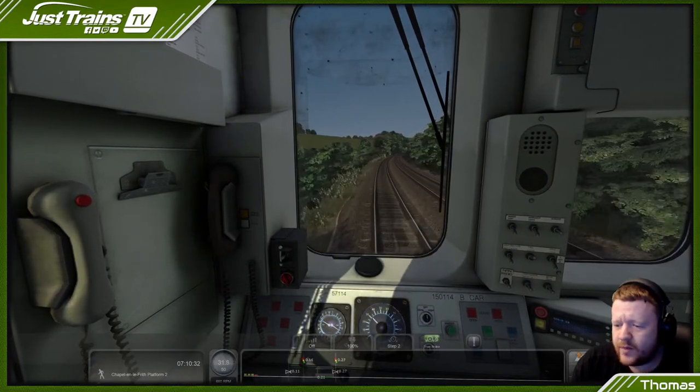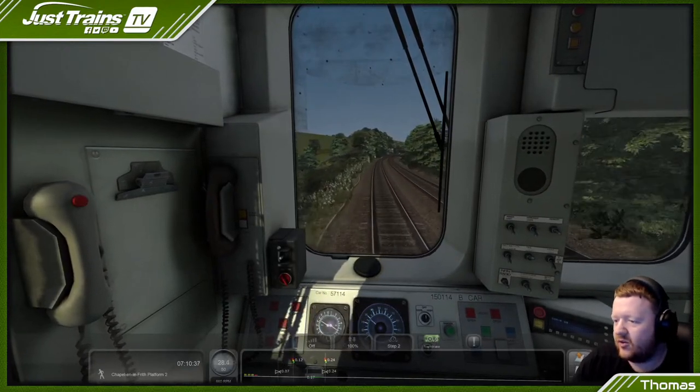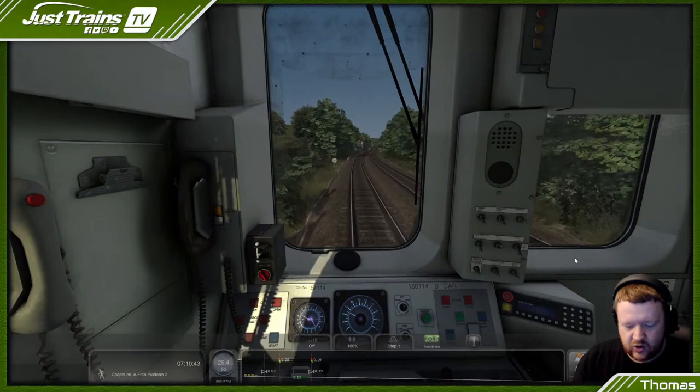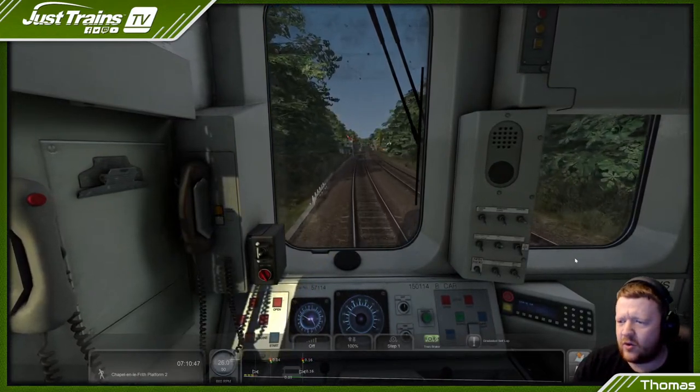Tread braking was a new addition, wasn't it, to the stock? So you've got to be on the ball with it, because the brakes kick in, don't they? Later on, they grab tighter as the speed comes down. I think that's my understanding of it. I think we've got that right.